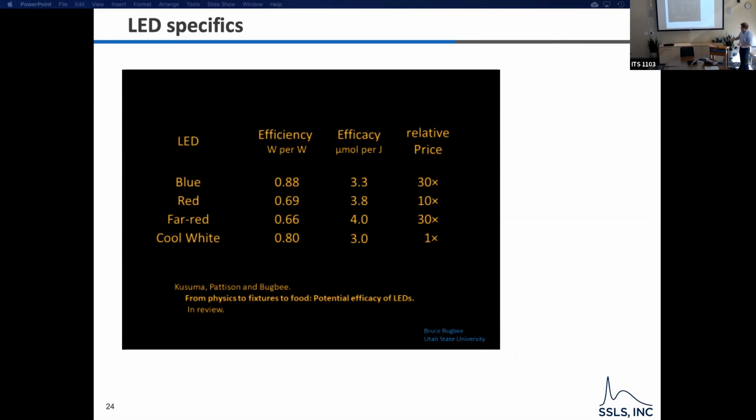But, so you've got the power efficiency, optical watts per electrical watts. You've got the photosynthetic photon efficacy, micromoles per joule, and the relative price for different kinds of LEDs. What you see here is that using maybe cool white plus red LED combinations is a good compromise between cost and efficiency, and lets you see what you're doing.